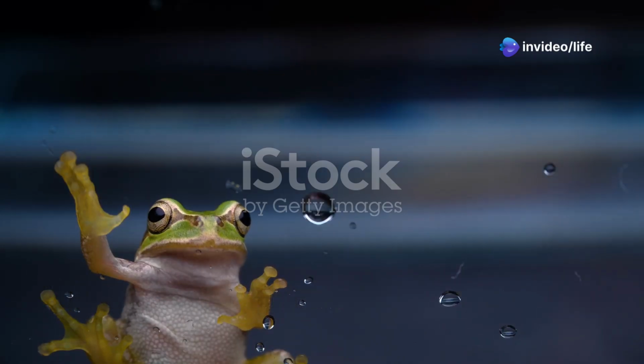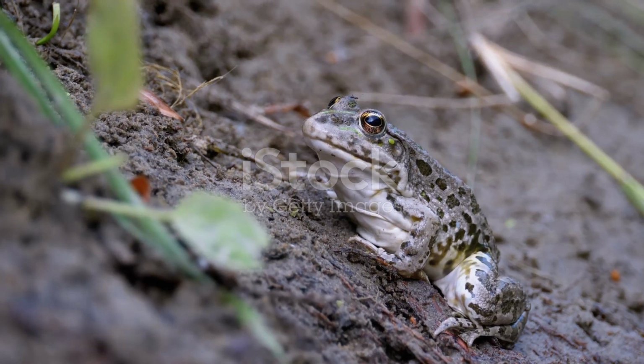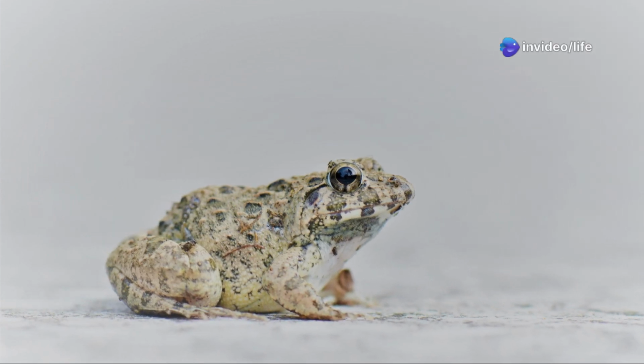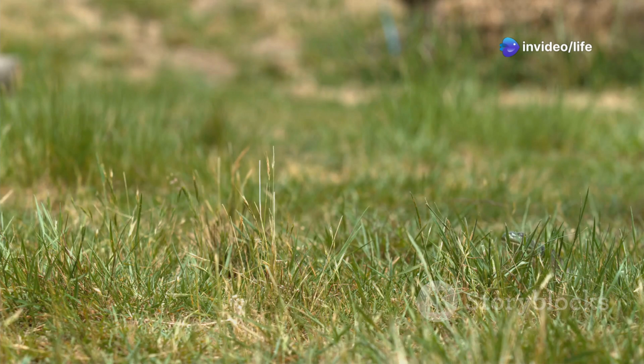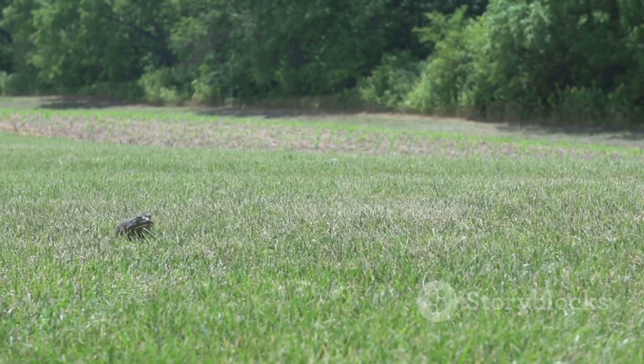Section 6. Amazing Moves, the Great Frog Leap. One of the most exciting things about frogs is how they move. Frogs are famous for their incredible jumping ability. Those long, powerful back legs we talked about are key to this. When a frog wants to jump, it crouches down, then it pushes off with its strong leg muscles. It can launch itself high into the air or far across the ground.